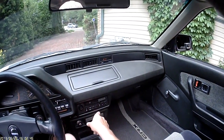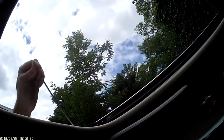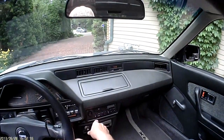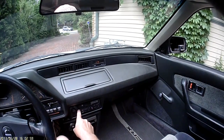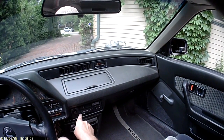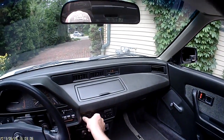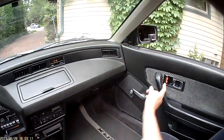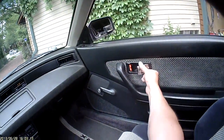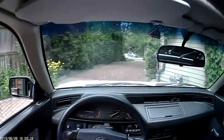Original 1986 radio. Oh, the antenna's down. Let me put that up. I don't know any good stations, but radio works. Dashboard's in great shape. All the door locks and door handles work. Let's go out.